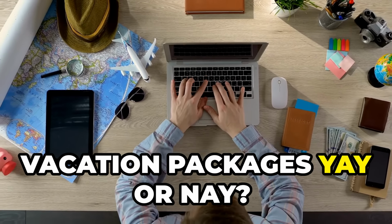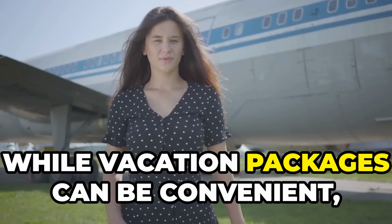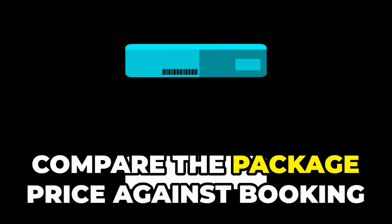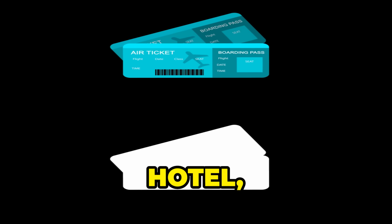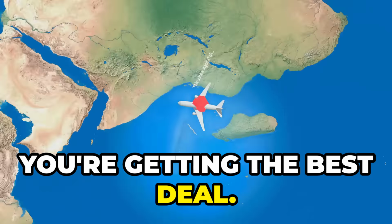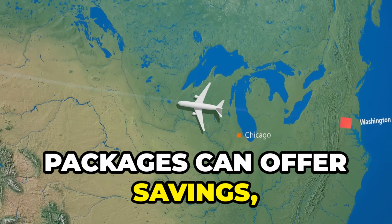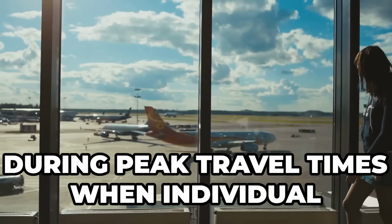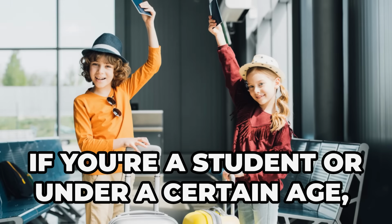Vacation packages, yay or nay? While vacation packages can be convenient, they aren't always the cheapest way to travel. Compare the package price against booking your flight, hotel, and car rentals separately to ensure you're getting the best deal. Sometimes packages can offer savings, especially for last-minute bookings or during peak travel times when individual bookings are more expensive.